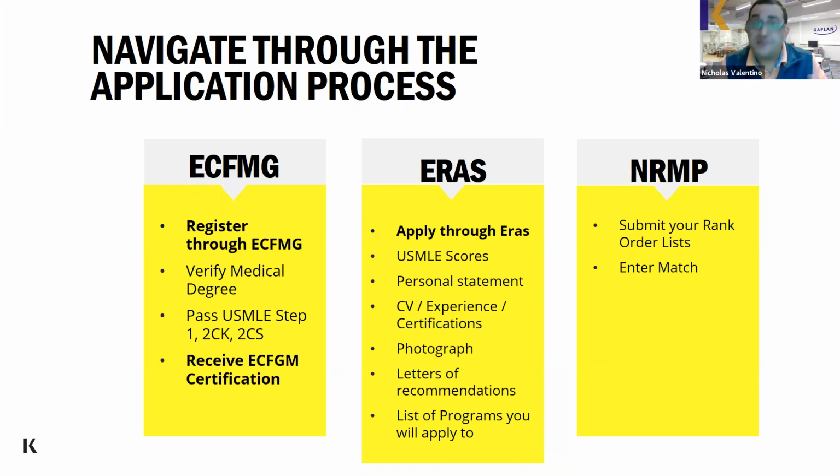And then the hospitals, they are interviewing all of these candidates, and they're ranking everybody that they interview. And then the match happens, and it fits doctors into residency programs. Now, the match favors you. So you don't have to worry about, did this hospital like me more than this hospital? You don't have to worry about that. You rank top to bottom where you want to go most to least.